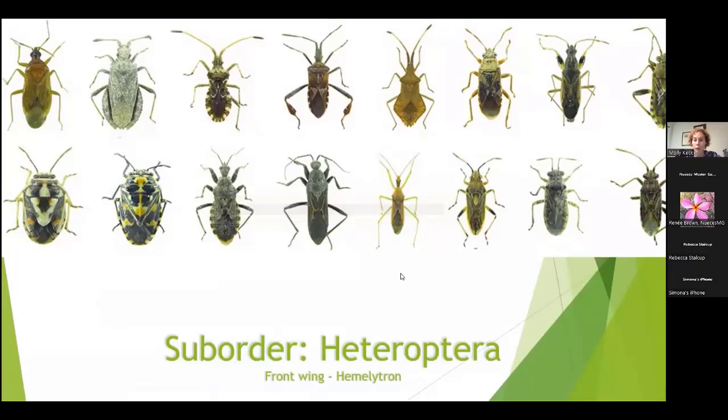Also, to know if it's a good guy or a bad guy, the assassin bugs, the predatory ones, have to look for their prey. The others don't. The others just shove their mouth parts in that plant and they just suck all day long. So if you look at the bottom, the first two, those are for sure bad guys. They have big fat heads. They really don't have a neck.